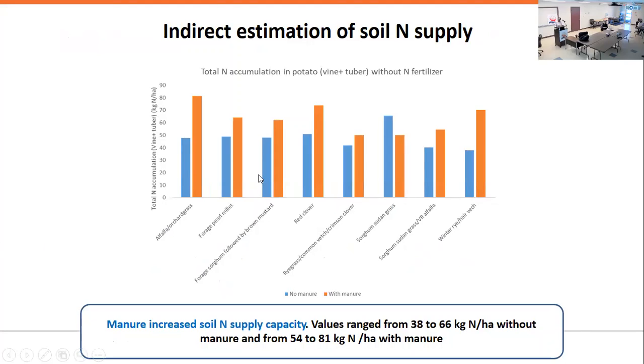When we did that estimation of soil nitrogen supply by quantifying the total nitrogen accumulated in vine and tubers in the plot without fertilizer, we saw a significant increase of nitrogen supply where we had manure. No manure is in blue, and with manure is in orange. So you can see that manure increased soil nitrogen supply capacity. Without manure, we had values ranging from 38 to 60 kilograms nitrogen per hectare. And when we added manure, we had values ranging from 54 to 81 kilograms nitrogen per hectare. This can be credited from your soil if you have to apply fertilizer.